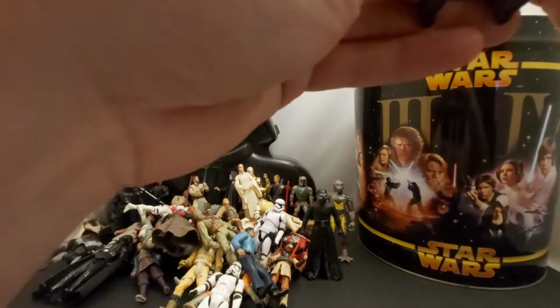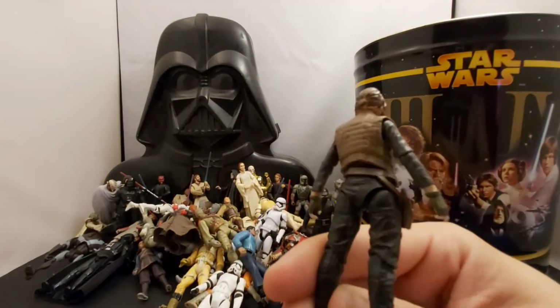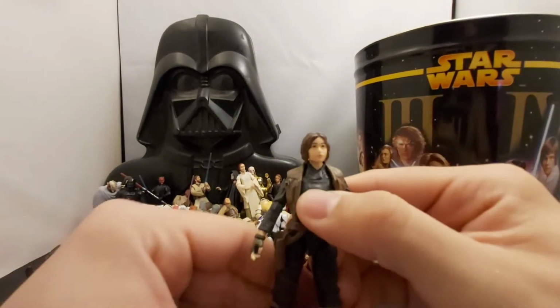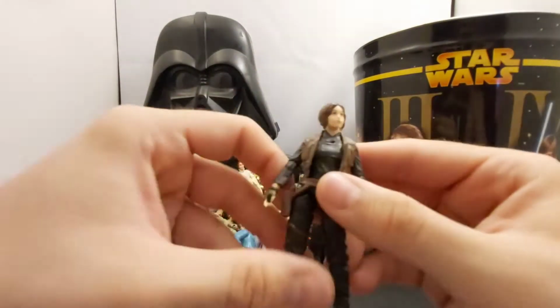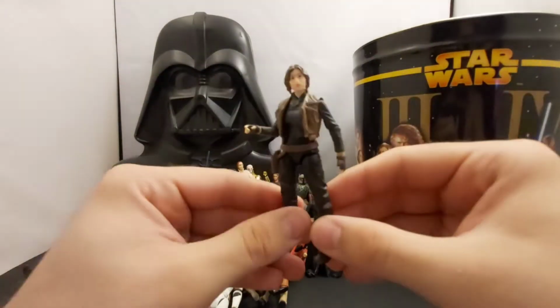Next, we got a Rogue One, Jyn Erso. Now, how many of these have you seen at your stores? Probably millions. She was another one that was about $2, so I was like, yeah, you know what, $2, sure, why not? Yeah, Jyn Erso, Rogue One.